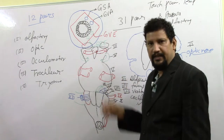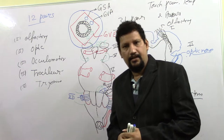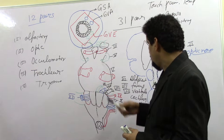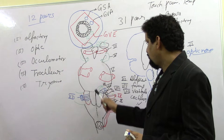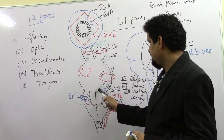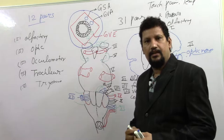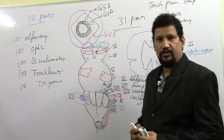The 5th cranial nerve, a big nerve known as the trigeminal nerve, arises from the middle part of the ventral part of the pons. The 6th, 7th and 8th cranial nerves are attached on the pontomedullary junction. Middlemost is abducens, that is the 6th cranial nerve. Next is facial, that is the 7th cranial nerve. The lateralmost part on the pontomedullary junction is the 8th cranial nerve, that is the vestibulocochlear nerve.